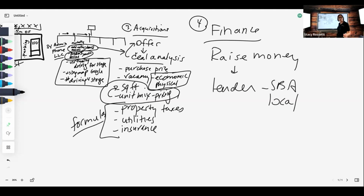So if you find a deal, as soon as you find it, talk to the local bank. Don't go to any of the ones that are having issues. You want to go to a small local community bank, because they're the ones that will lend to you. Now, SBA loans are 10 or 15% down and like prime plus 1 or 2, depending on your experience. So make sure you run the numbers based on that type of loan.